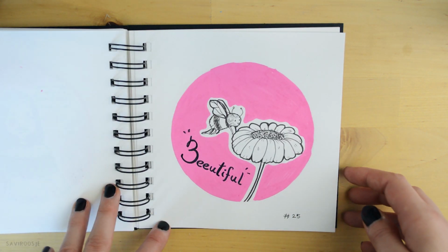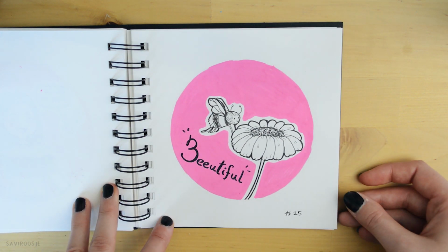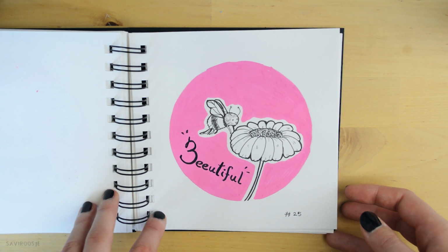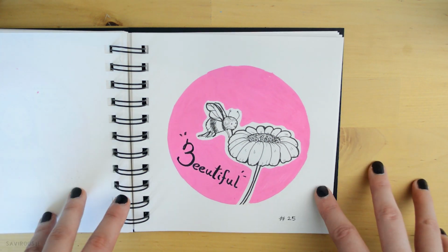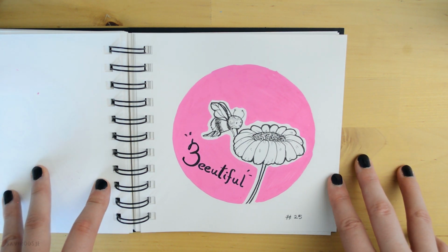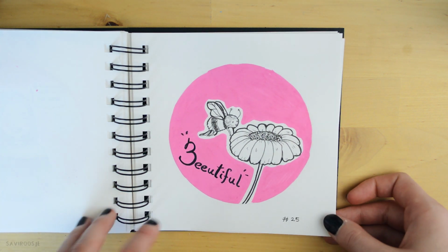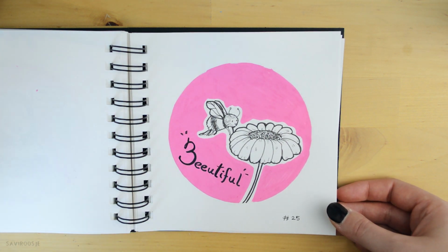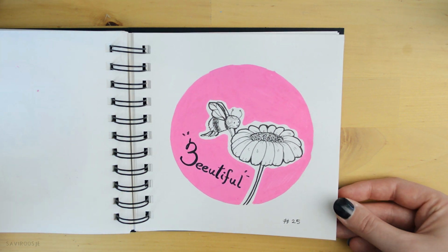And yeah, I'm not sure if I like this one as well, but I liked it more, so I just went with this one, and I just had to accept that it's okay that not everything is perfect. Some of my Inktobers aren't as good as the others, but I just didn't have the time.